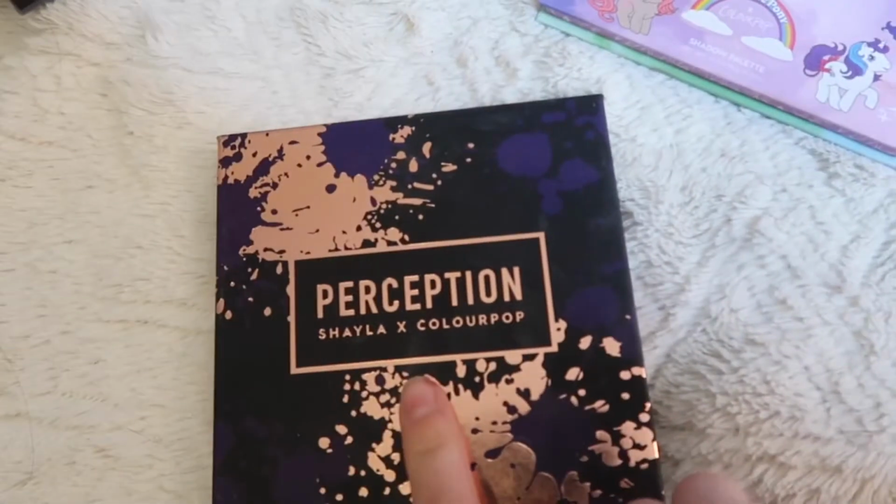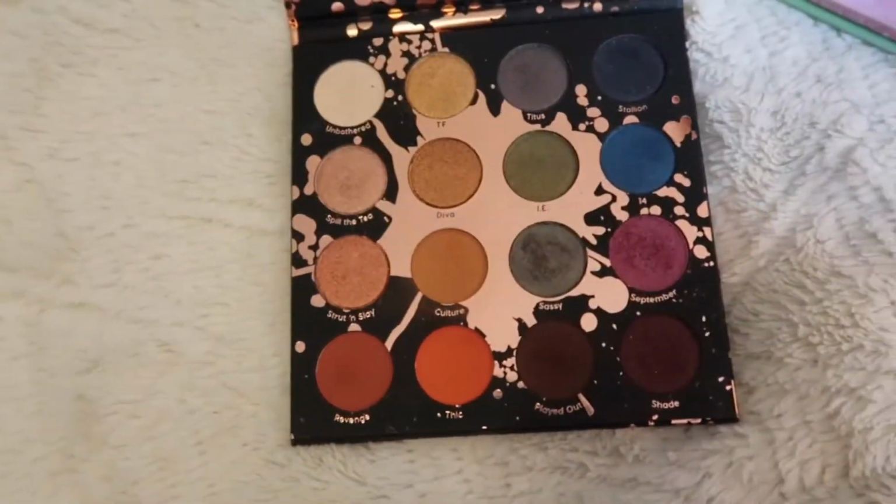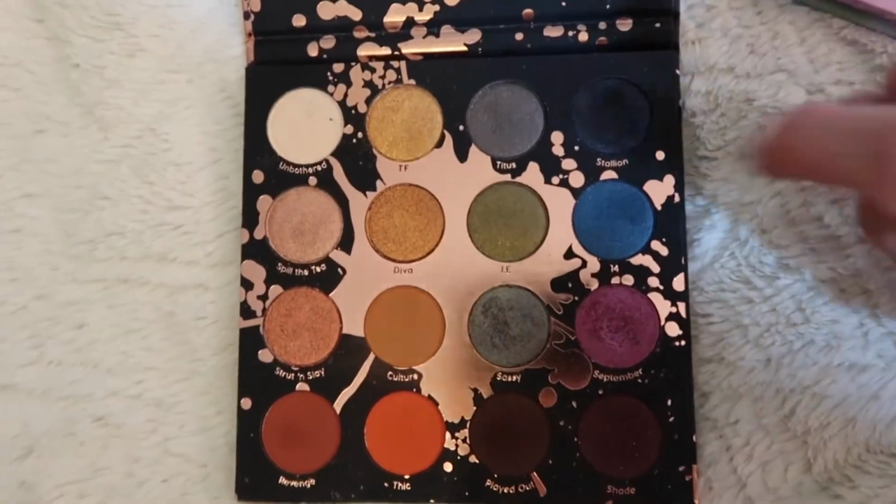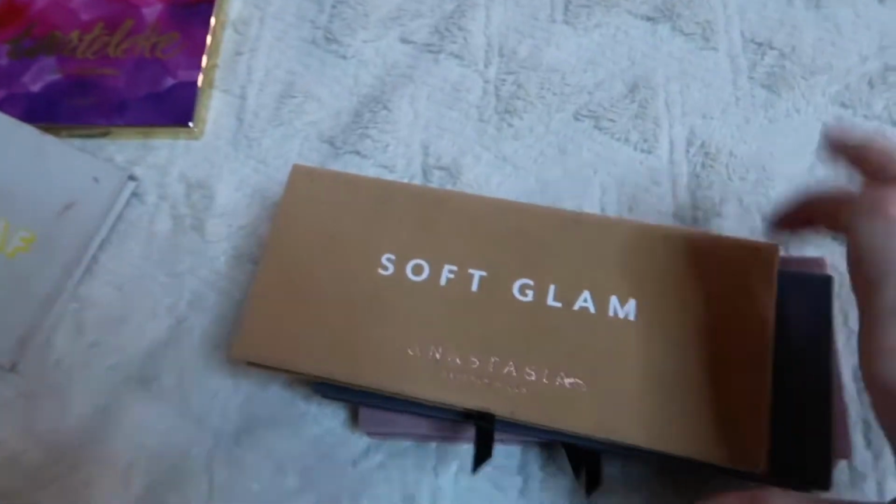And then I have the Shayla Perception palette. It's really pretty. I love the shadows in this palette. I love this blue shade. So pretty. And then right here I have all of my Anastasia palettes.